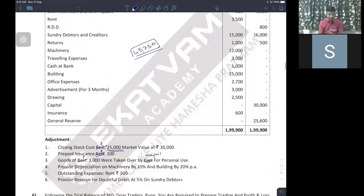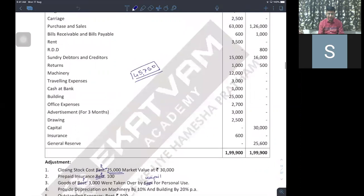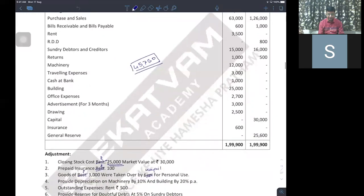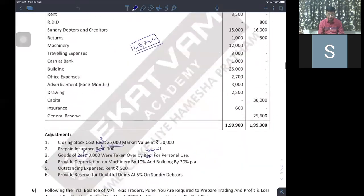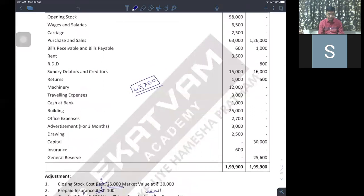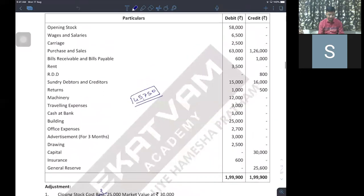Correct? Provide reserve for doubtful debt at 5% on debtors. Balance sheet, asset side, debtors, inner amount column, 15,000. Less RDD, 5%, that is 750. Outer amount column, 14,250. P&L account, debit side, to provision for doubtful debt, rupees 750. The old provision given of 800 can be shown on the credit side of P&L account for the reversal of it.